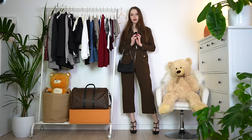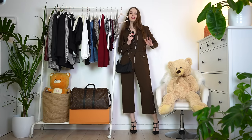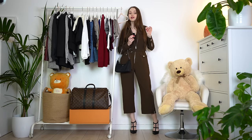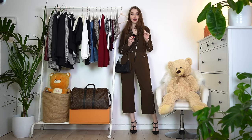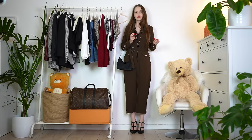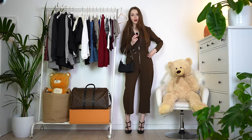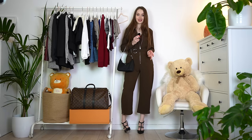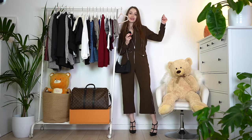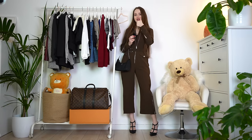Okay, so how do you like this outfit? I absolutely love it. I love this jumpsuit. It served me well as the previous curve for years. It looks amazing. And I want to say it's pretty comfortable, but honestly, it's not the comfiest thing out there, but it just looks great and it's very stylish. So yay, this is a good point.